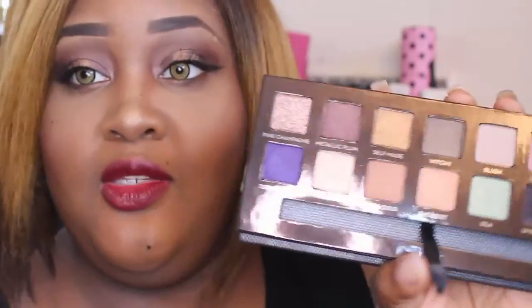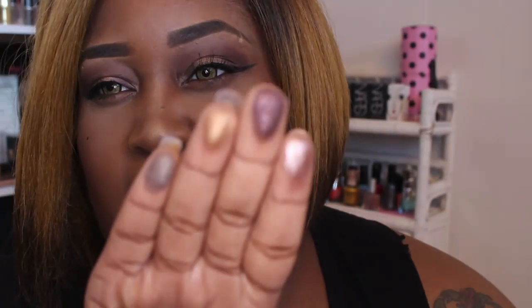So let's go ahead and just quickly swatch these. I'm going to start with Pink Champagne. Gonna go with Metallic Plum, which I have on my eyes today. And if you want to see this look, just stick around towards the end of the video. I also have Self-Made right here, and Witchy. So that's what they look like on my fingers. Excuse my nails. So I'm just gonna swatch them out here.